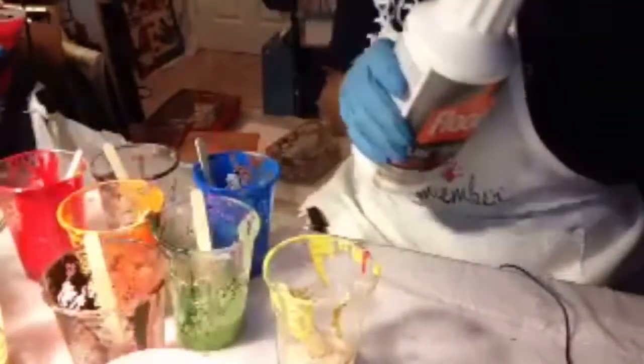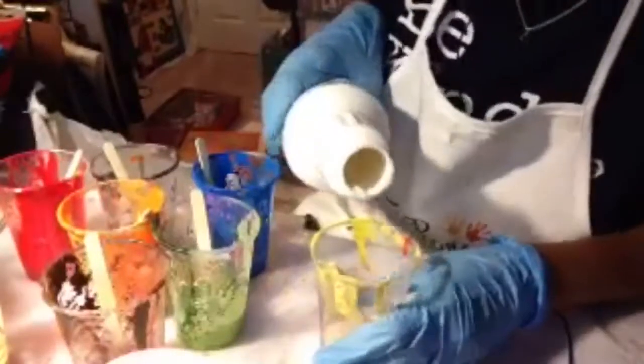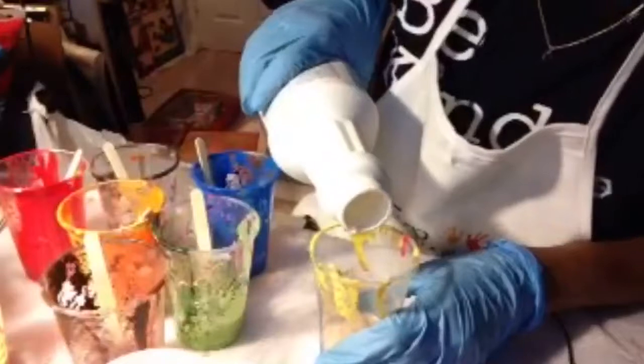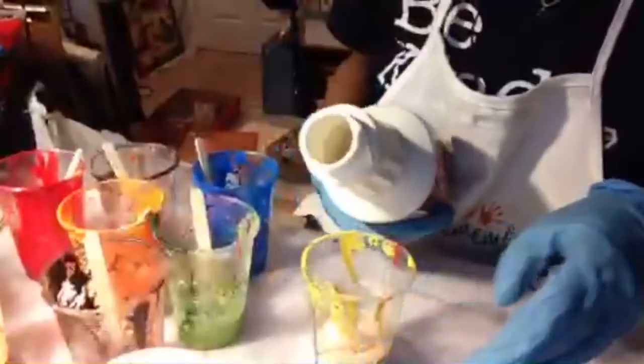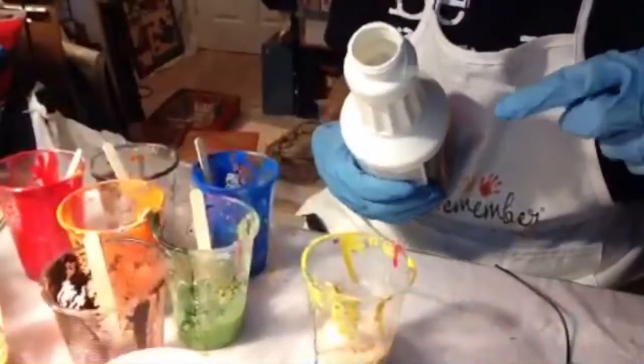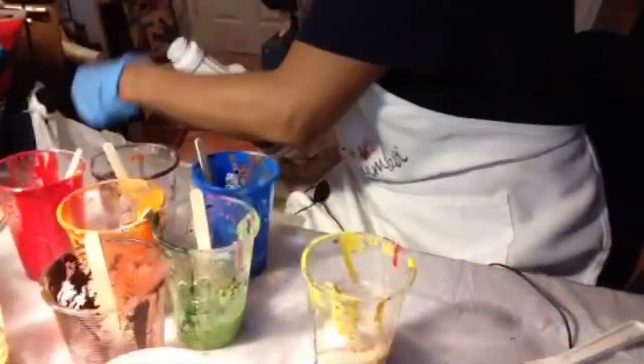And pour some of that in here, because I'm going to try and do these 3 paintings because they have a lot of buff color in them. So I'm going to pour some of that in here. And don't ask me how I know how much. I just kind of do because I've been doing it for a while. Let's see if I can get rid of that. Yeah, just take it off and put it in there. Yuck.